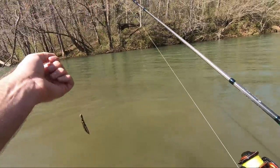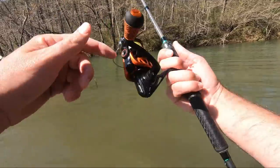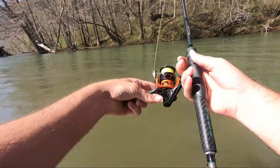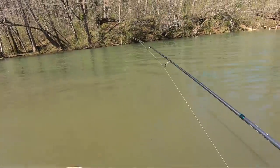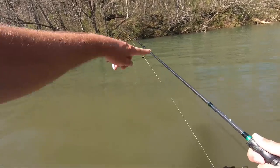I got 10 pound fluorocarbon leader line. I got 12 pound PISCIFUN braid. This is a loose mock crush reel. And this is the PISCIFUN Serpent medium rod. It's extra fast. I really like this rod for wading, and especially for this Hellgrammite. So extra fast, that tip up there bends way up high. See how high it bends instead of the whole rod bending?